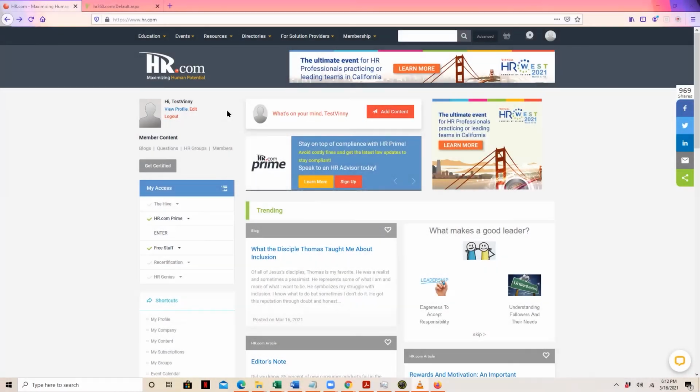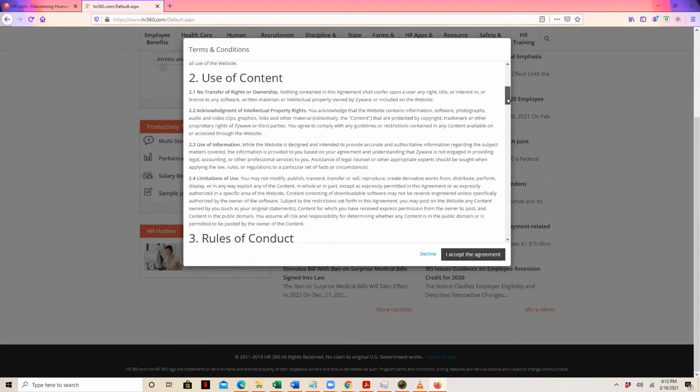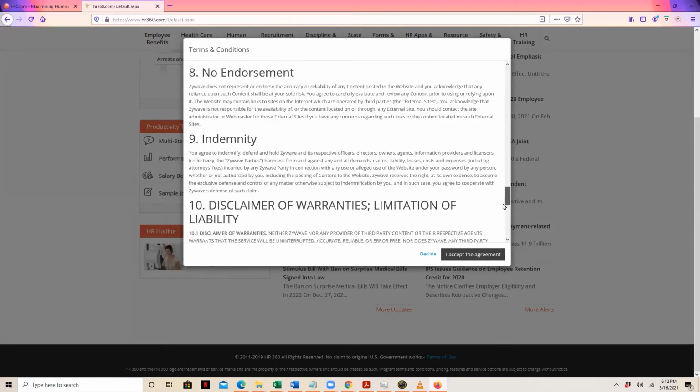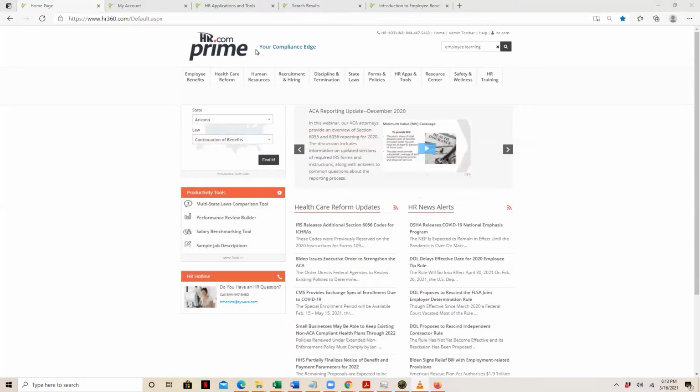The first thing you need to do is log into your HR.com profile. On the left-hand side of your homepage, find HR.com Prime under My Access, then click Enter. If this is your first time, you will be presented with the terms and conditions to access Prime features. Simply review the wording and scroll to the bottom to acknowledge that you're on board with all the legal mumbo-jumbo. Now that you've dotted your I's and crossed your T's, you will see the home screen for HR Prime.